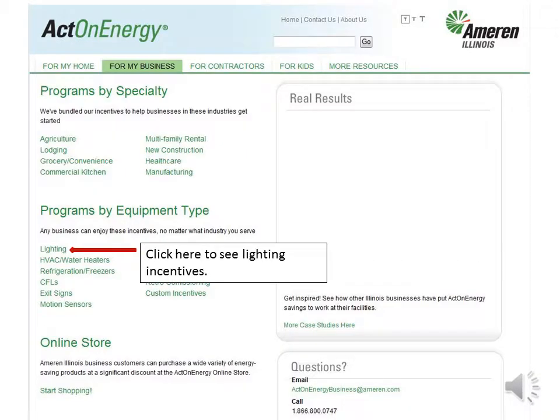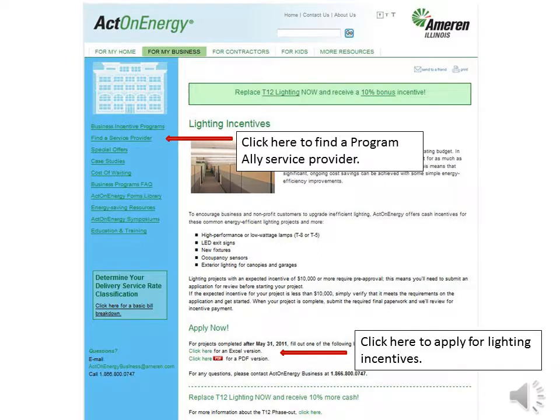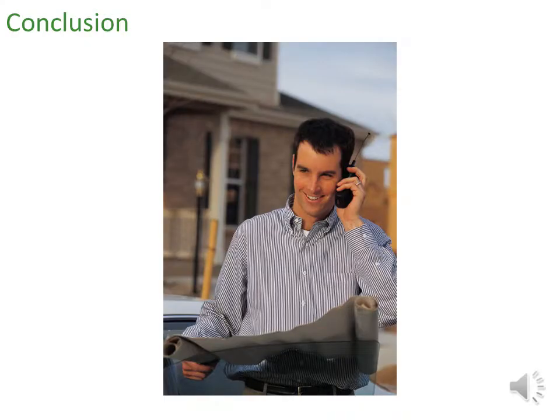To see lighting incentives on the ActOnEnergy website, click Lighting from the For My Business page. From the Lighting Incentives page, click Find a Service Provider on the left side of the page to find a Program Ally service provider, and scroll to the bottom of the page to find the lighting applications. Now you should be familiar with the energy-efficient lighting options for your business. Next, you'll see 5 multiple-choice questions for you to check your understanding of the topics we covered.